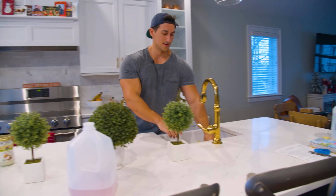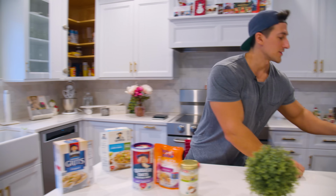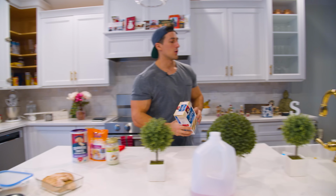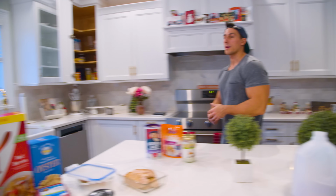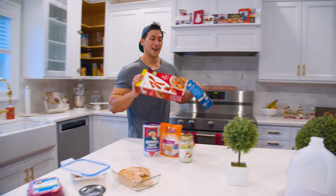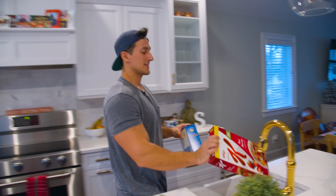I'm picking this. This is my go-to carbs for today. This is my go-to fat for today. Grits, a little hard to digest. This is more of a meal type of meal, not a pre-workout meal. I don't eat crackers, and this cereal's for kids.